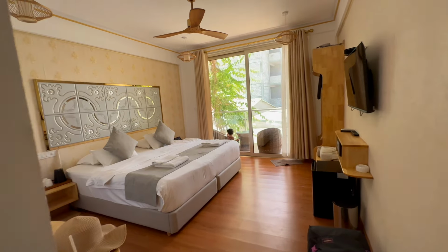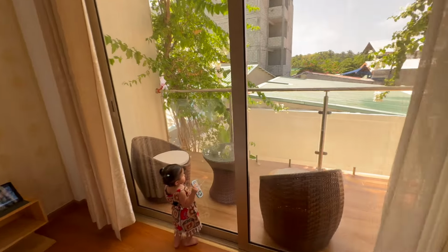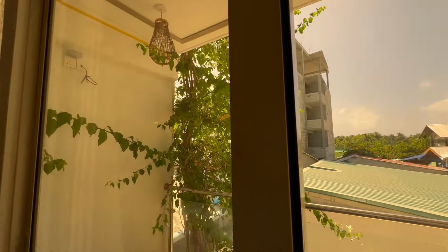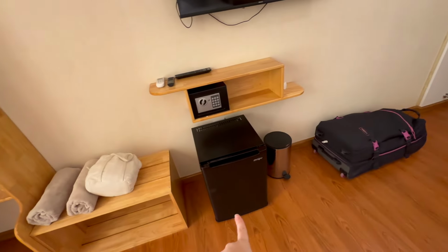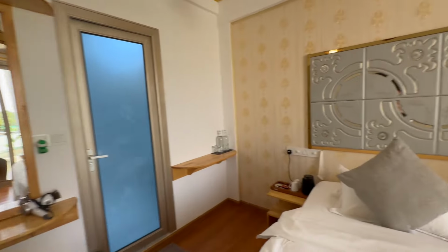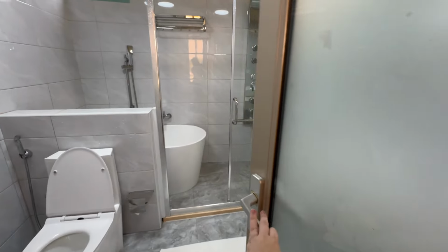So you walk in, we've got this beautiful king size bed, a huge terrace, which has a lot of greenery. And then we've got a little wardrobe here, some towels, a fridge, a little makeup counter there, some water, tea, coffee, and just show you in here.